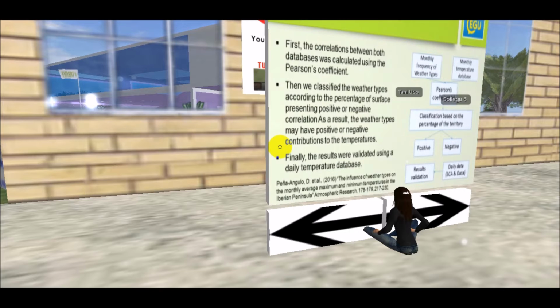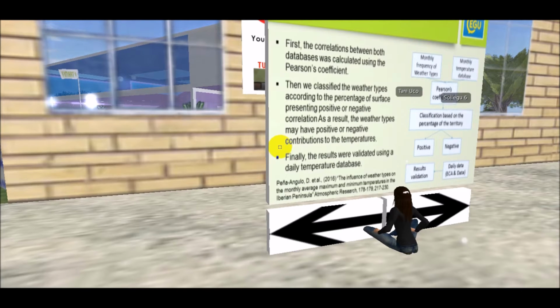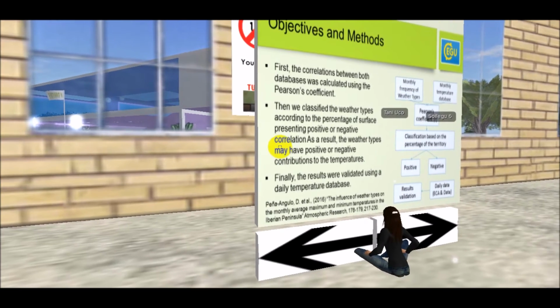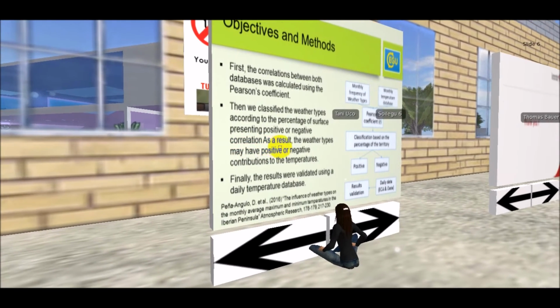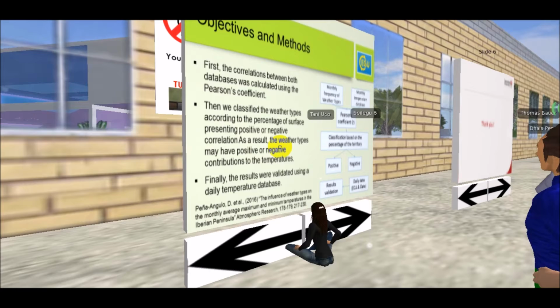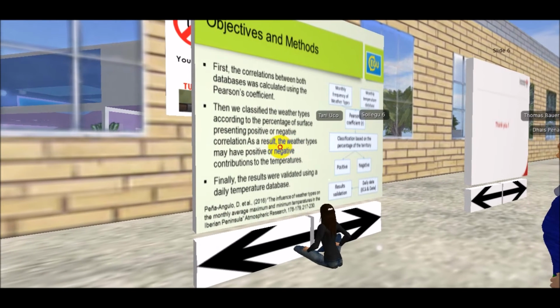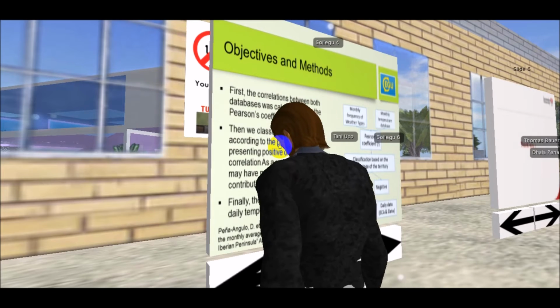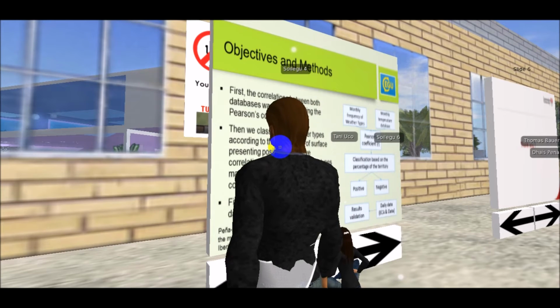To know the relationship between both variables, temperature and weather type, the correlation was obtained using the Pearson coefficient between both databases. Next, we classify each weather type with positive or negative contribution to the temperature according to the positive or negative correlation, respectively, for the whole territory. The percentage values are indicated.